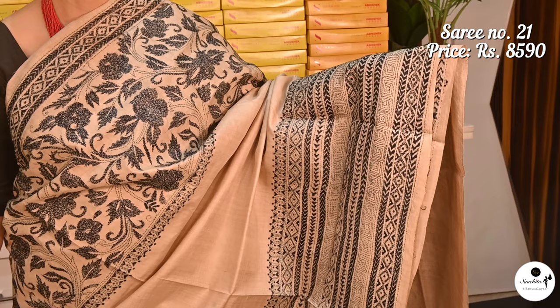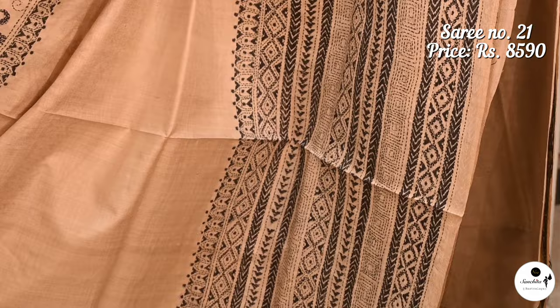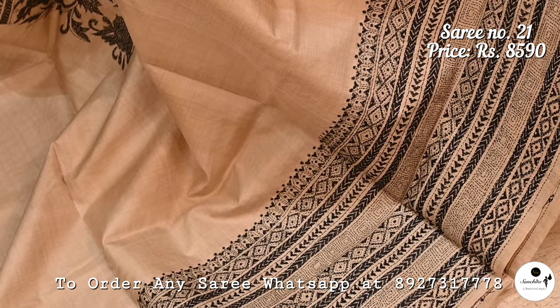Saree number 21, priced at 8,590. The fabric used is Kantha tussar. Plain body with big border on both sides.